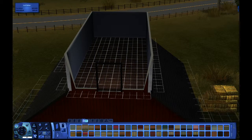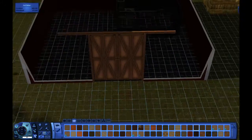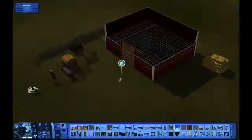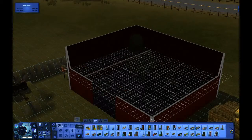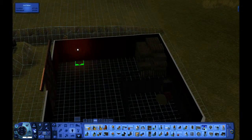Oh, I just realized that I changed the roof pattern for the barn, and I think that changes the roof pattern for everything. So the house might have a gray roof now. But there's a horse corral. Adding some hay. I put a little balcony up top in the barn. I just need more hay stuff. I need more barn stuff.